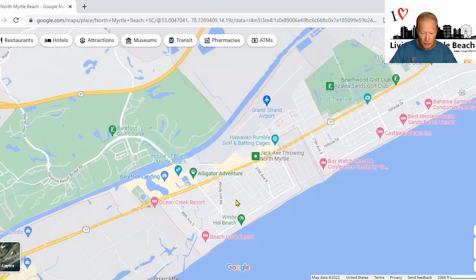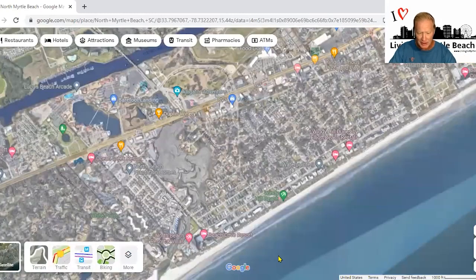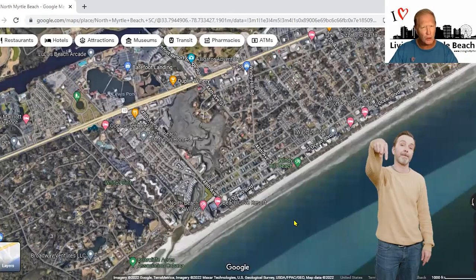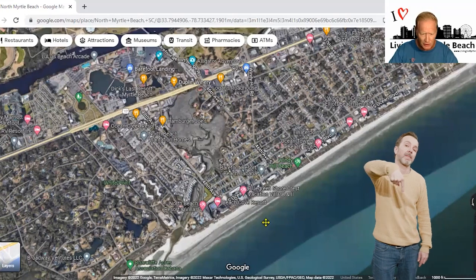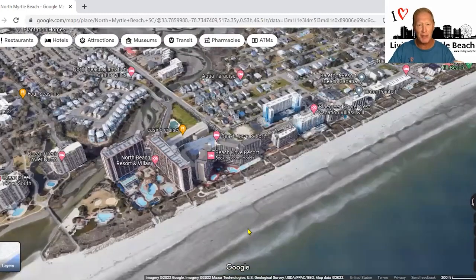As we zoom in closer towards the beach, I'm going to go ahead and go to this satellite view. I like the satellite view. Of course, I do these videos for you. Let me know if you prefer the satellite view or just the regular default view. I hope this doesn't make you too dizzy, but I feel like it gives us a better sense of actually what's around.